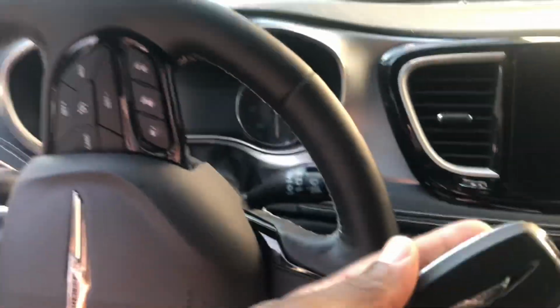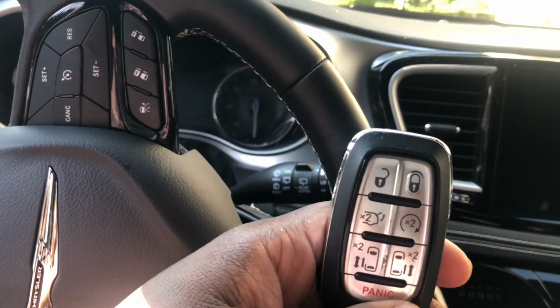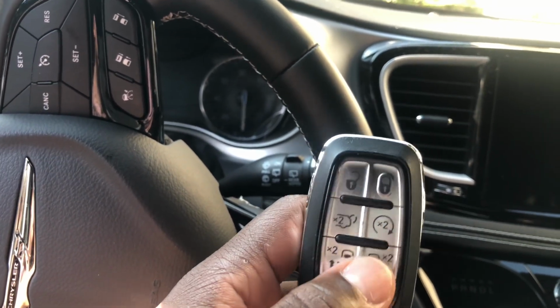Right back. Had to go get the key. Nice smooth key fob. Got everything you need on here. Unlock, lock, double tap for the trunk. Two times for the turn. Started up. It looked like a U-turn, but you know what I mean?